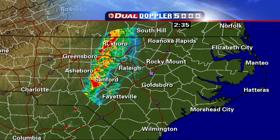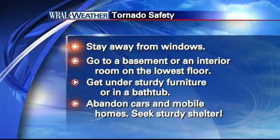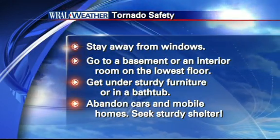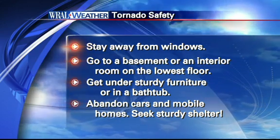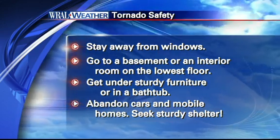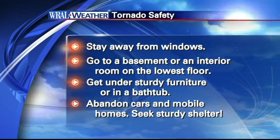I wanted to run through the tornado safety tips again real quick. Now, you need to stay away from windows. We've been talking about this for the last couple of hours. Make sure you go to the lowest floor interior room, or go to a basement. That would give you the best shelter, so to speak. Get under sturdy furniture or in a bathtub, and if you're out and about and you see a tornado coming, do not try to outrun it.